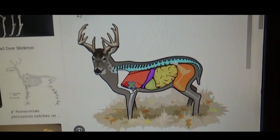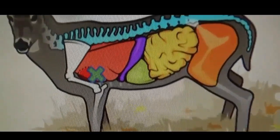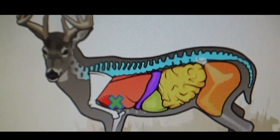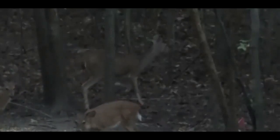Okay, guys, I'm here at the computer right now, and I want to show you guys this picture of a deer skeleton. So, basically, right around there is where I'd be aiming at, the lungs, near the heart. So, folks, I honestly believe what happened, you're probably looking at it right now, a footage of the doe. I didn't know at the time when I shot her, she was quartering away just a tad from me until I looked at the footage.